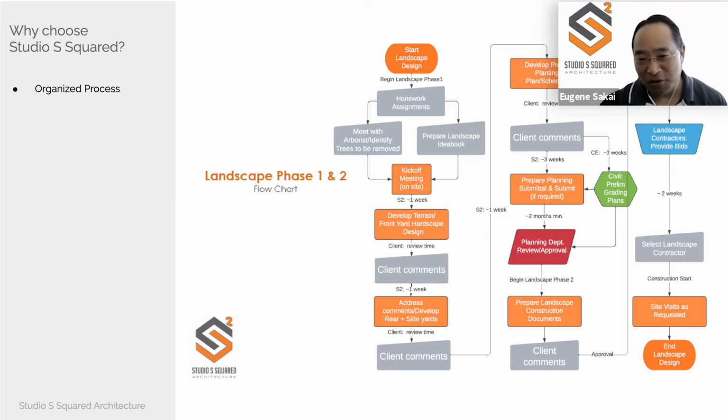And just as a reminder to our viewers, these flow charts are color-coded so that anything in orange is something that Studio S Squared is doing on your behalf. Anything in gray is typically an action item for you, the client.